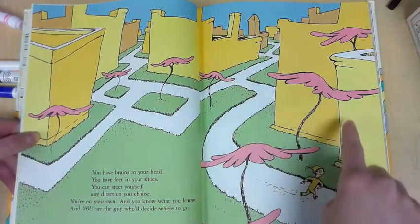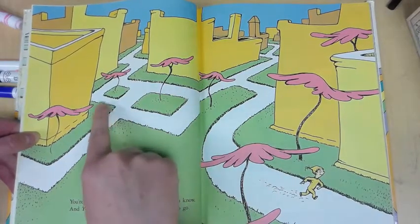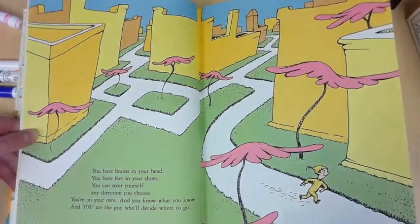He also changed something that we see often, which is city buildings and blocks. So he made them a little bit different, but we can still recognize what it is because he started with an idea we already know about.